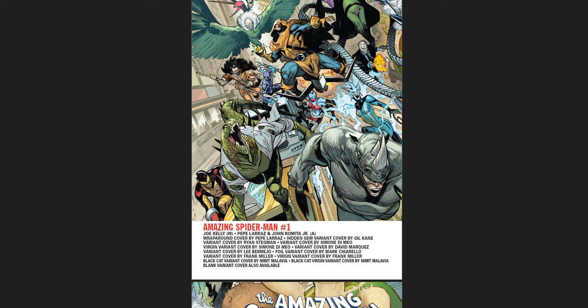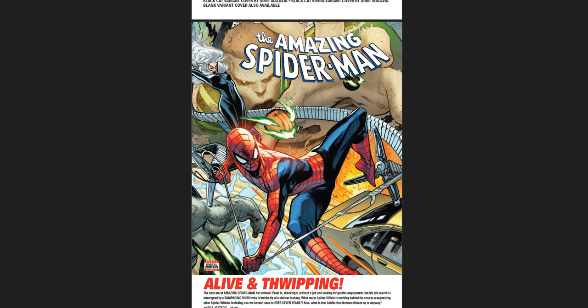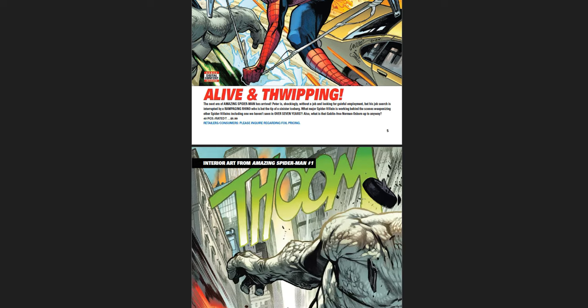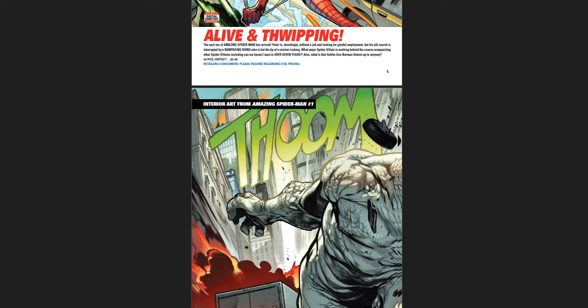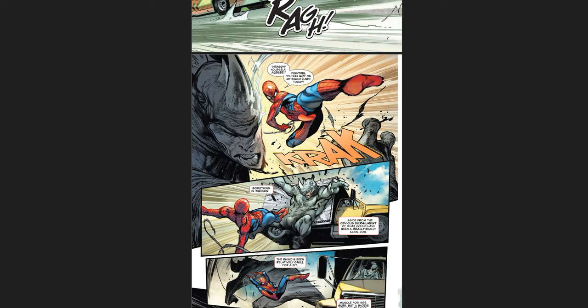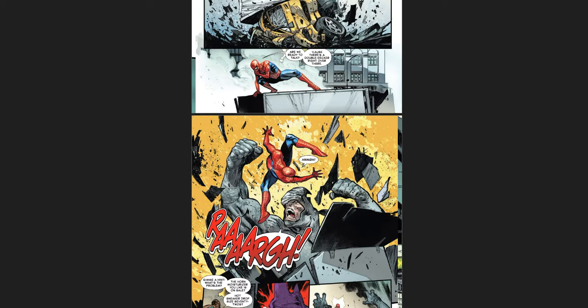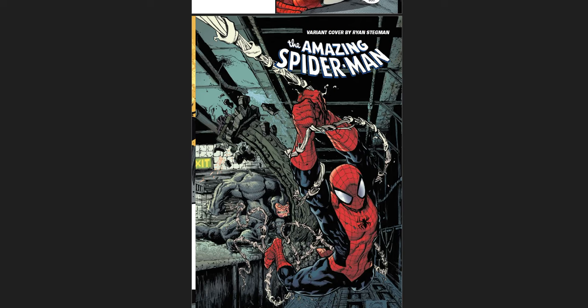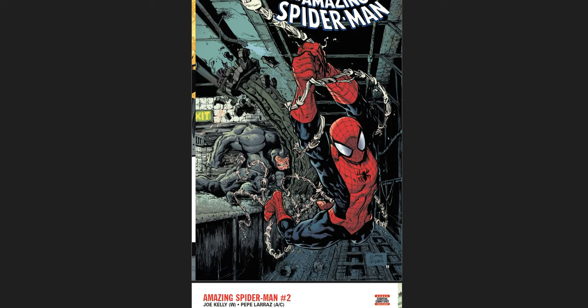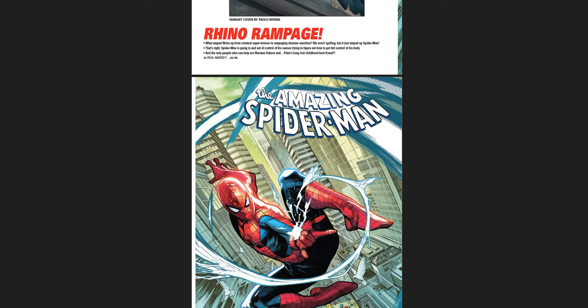And then we also got Amazing Spider-Man issue number 1. It looks like we just have a new series coming out. Ooh, what happened to Spider-Man's knee there? Ew, that's terrible. All right, well, don't buy it for the artwork, people. Buy it for the story. Looks cool, though, very action-packed. He's taking on Rhino. Spider-Man fans, make sure you grab that variant cover by Ryan Stegman. Now, that's what we want to see. It looks like we got Amazing Spider-Man issue number 2 coming out pretty much right away afterwards.